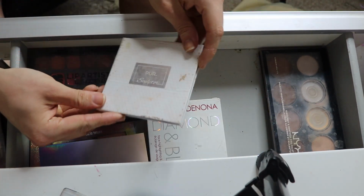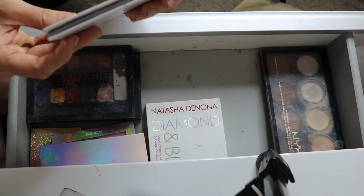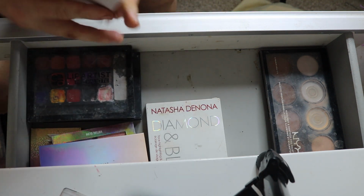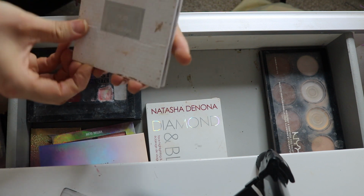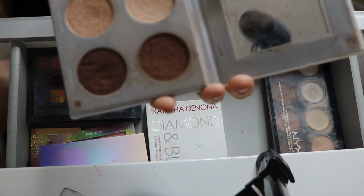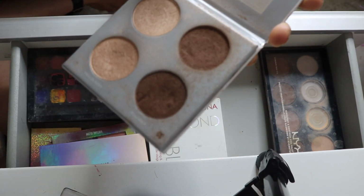This, I think, was sent to me in a BoxyCharm. And I was like, I never used anything from Pure before, but this is actually really good. This is the Pure Highlight and Contour Palette. It has 2 nice contour colors and 2 highlighters, one more of a beigey gold and one more of a peach. These contour colors are honestly very dark.